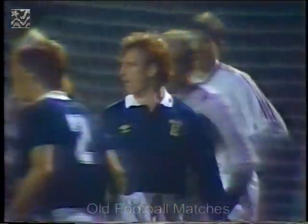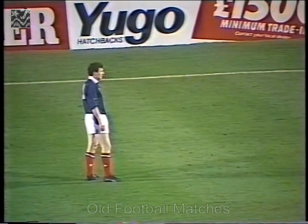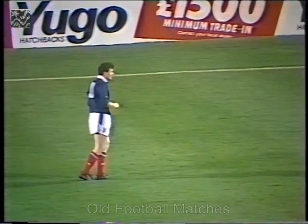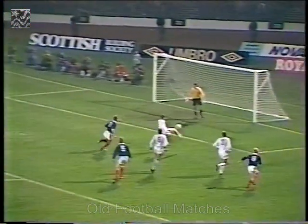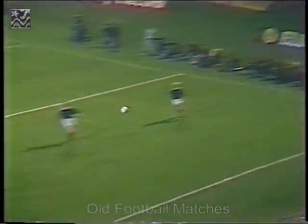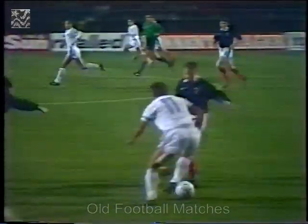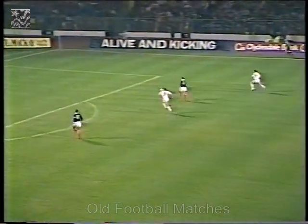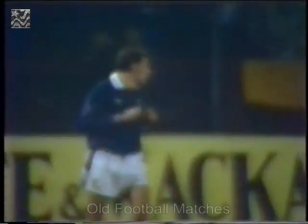McLeish has joined the attack with Richard Gough, a potent threat up front for Scotland. So Jim Bett preparing to take the free kick. Bett winning his 20th cap tonight back in the international scene. And that's helped away to safety there by Katanec. That's beyond Steve Nicol. And it's Vujovic on the break for Yugoslavia, their captain. Long ball played wide for Stojkovic.